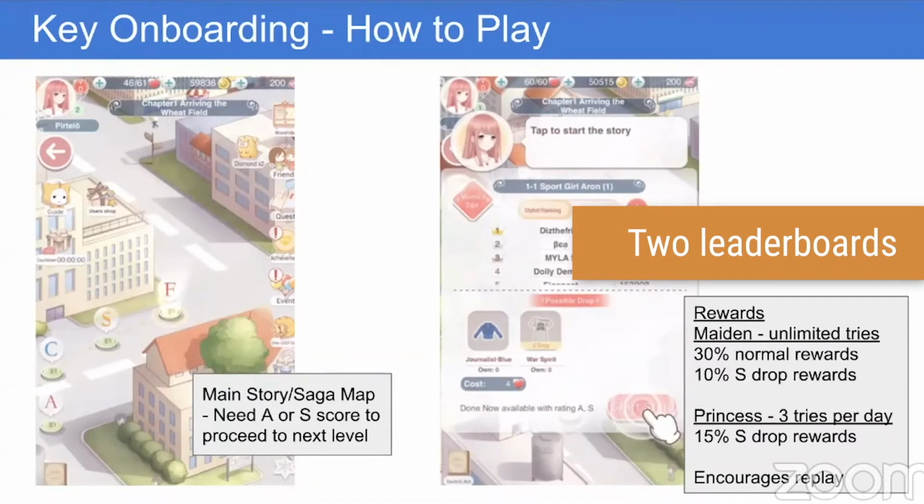Every time you play one of these stages, if you do well, there's a chance that you can get an item drop. But because there's only a chance, you can go from 30% or 10 for some others, or 15. So it really encourages replay. You don't just finish these levels once and that's it. You have to keep going back basically to get the pieces that you want.